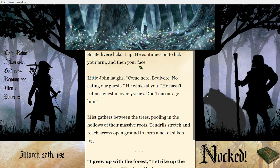Lil Jon laughs. Come here, Bedivere. No eating our guests. He winks at you. He hasn't eaten a guest in over 5 years. Don't encourage him. Alright. You don't have to tell me that.